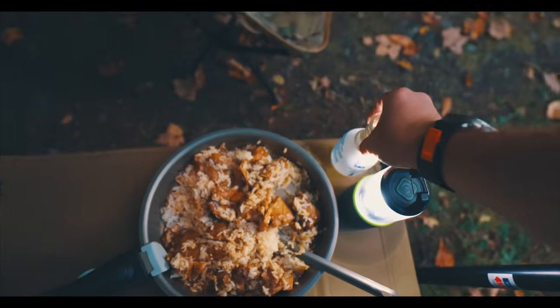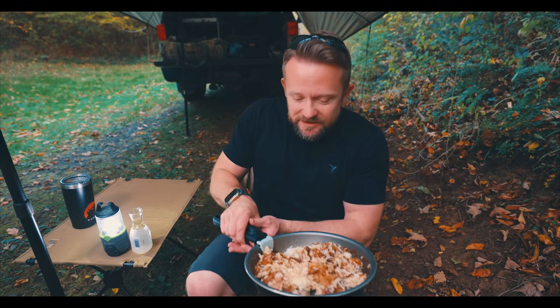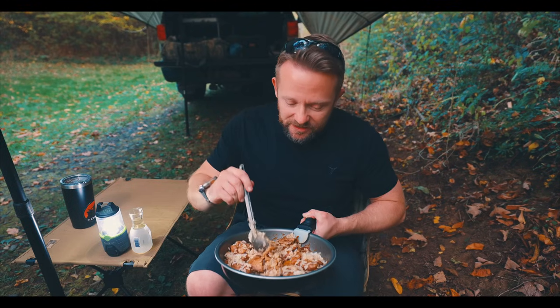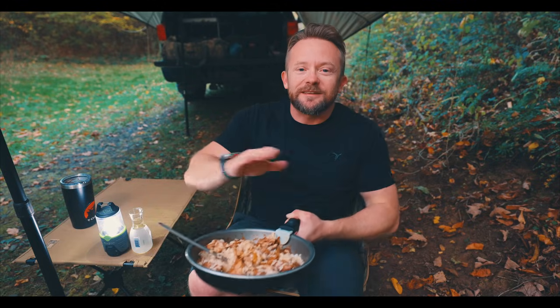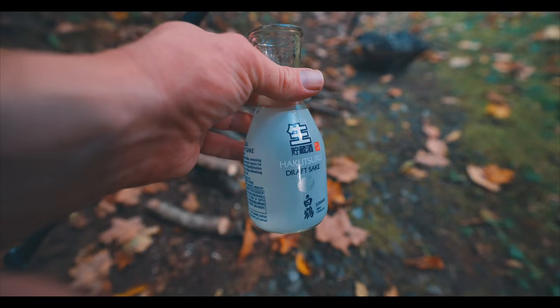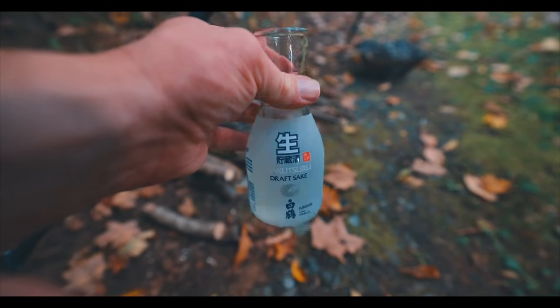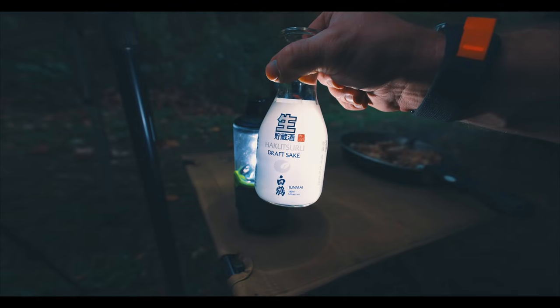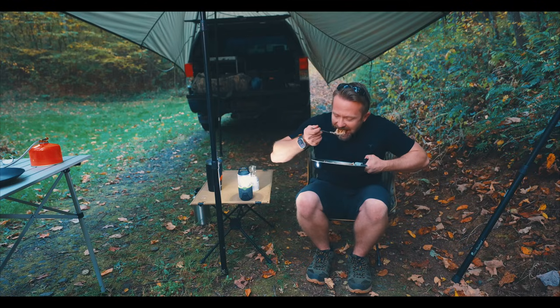All right, my friends, it is now time for dinner. What I have here is jasmine rice with Hawaiian barbecue chicken with some pineapple in it. It smells incredible. In addition, I have some sake straight from Japan. I have never had sake before. This is my first time. A viewer sent this to me. My friend, thank you so much. We will try this out in a second. First, we need to try the food.